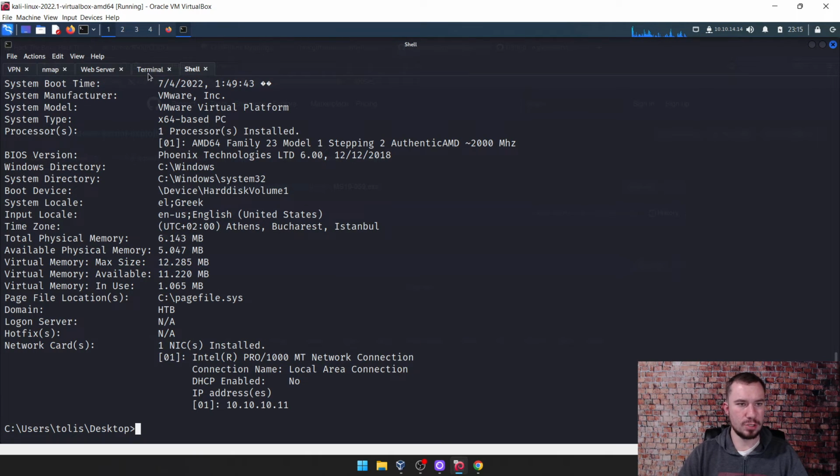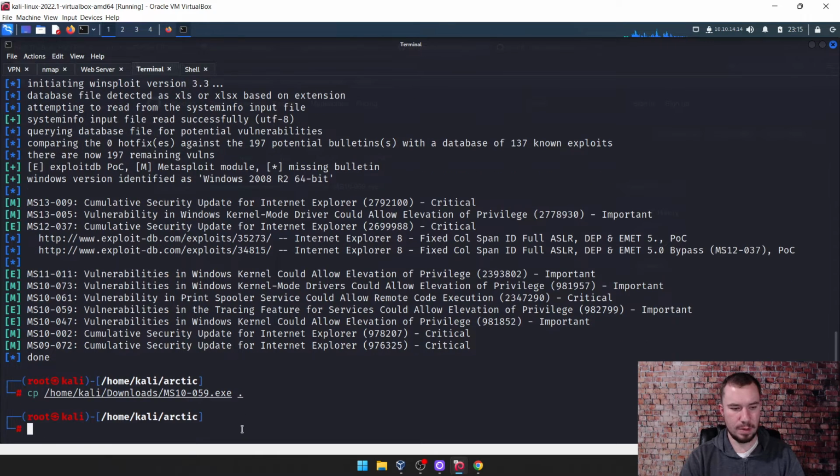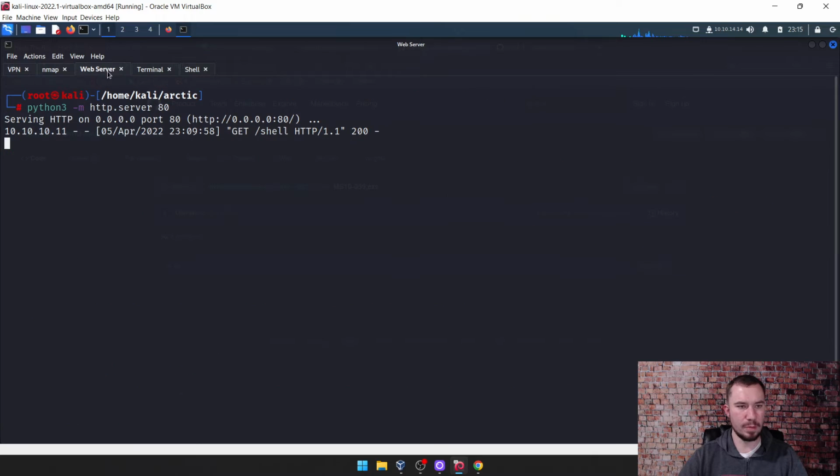Pop open back our terminal. Let's copy from home, Kali, downloads, ms, and let's copy to our current directory. And we have it, ms10-059.exe. What we have to do now is get that on our machine. And if you remember, we still have our web server running right here.